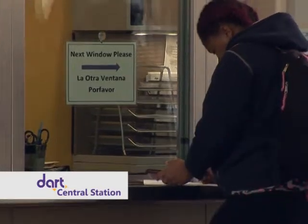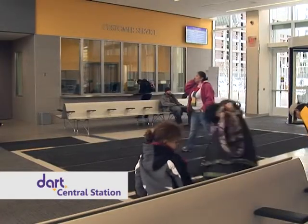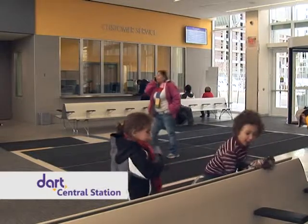You'll notice that the old Walnut Street Transit Mall did not have a place where people could go talk to customer service representatives. Now they can. They can not only ask questions of the customer service representatives, but they can also buy bus passes, etc. There are also indoor waiting areas, public restrooms, a lot of amenities that seem simple but are a huge improvement over the old Walnut Street Transit Mall.